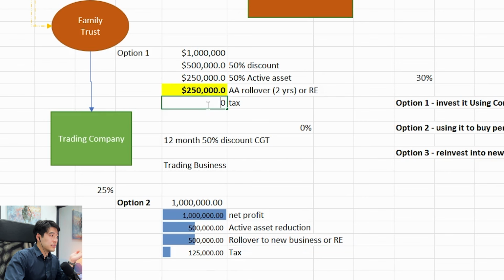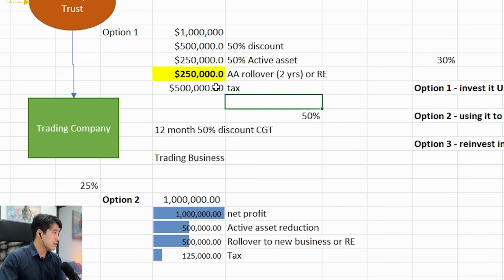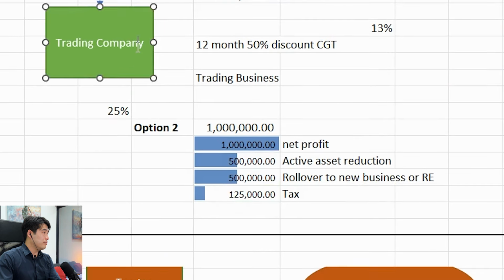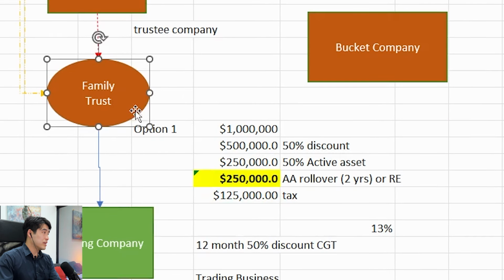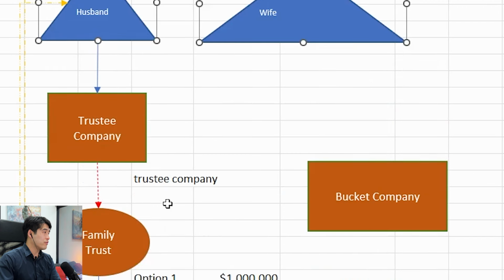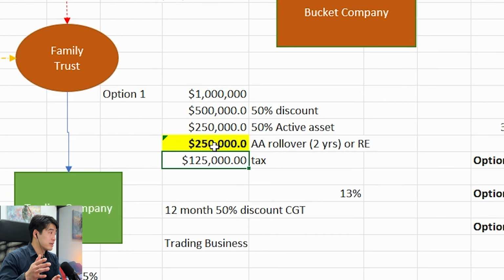Initially, when I did this calculation, I took into consideration that the tax is 50%, all right? 50% being 47, I just rounded it up. So that's 250, it's 125,000. In this case, the company tax rate is actually lower than a personal tax rate. So when a family trust gets the gain, you actually have to distribute the money to the husband or wife. And when you do that, it's going to be 47%, especially when the gain is like 250K, assuming that they're already at the highest tax bracket. So they're paying close to 50% on that 250K if they decide to pay the tax.